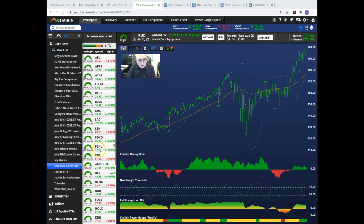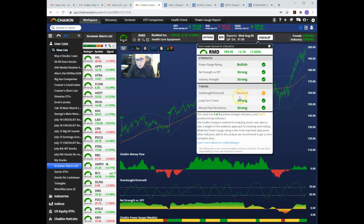And here's a list of stocks from the most recent alerts on the screener that we set up, giving us alerts with stocks that are very bullish. If you look at the checklist here, most of these will be green, except for the overbought/oversold area, because sometimes when a stock was oversold and turns up because there's buying, it gets into what they call the neutral area, which is between the 30% and 70% levels. So it's saying neutral here, but it was oversold.